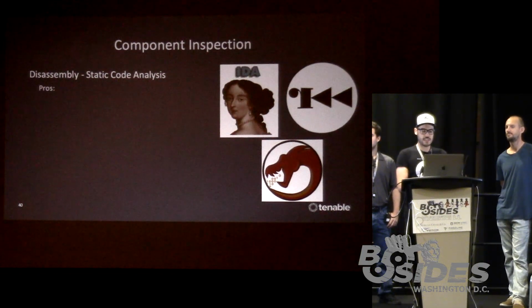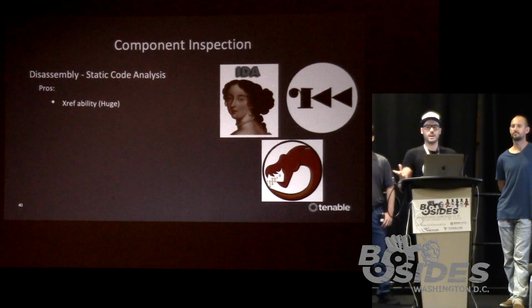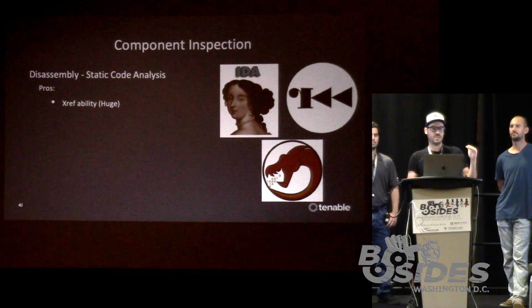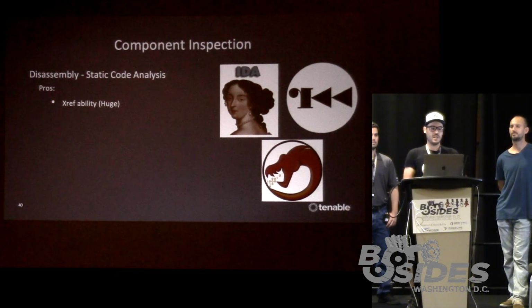Well, one of the pros is that XREF ability, right? We talk about hunting for components. If we want to immediately find where that component is handled in this big application of Discord, XREFing is so great. XREF on the receive API, and you find right where it's receiving network data, and then right after that, how it processes that. You're like instantly there.